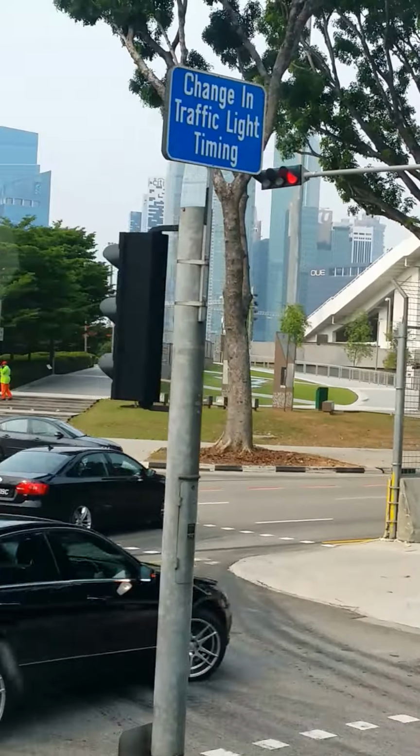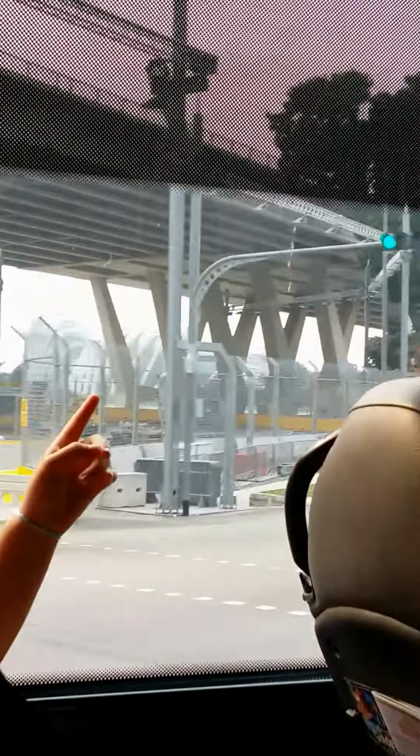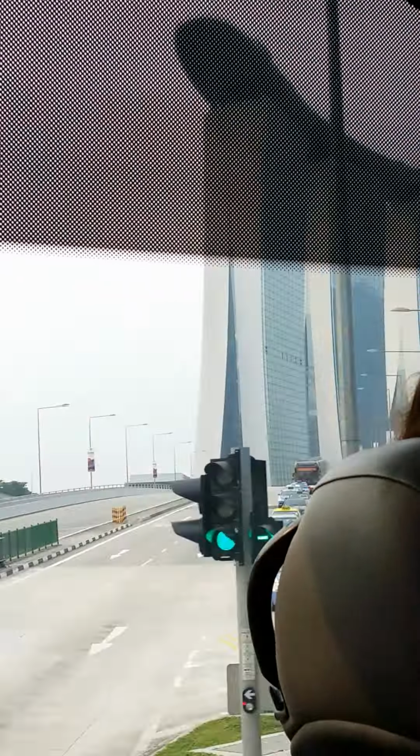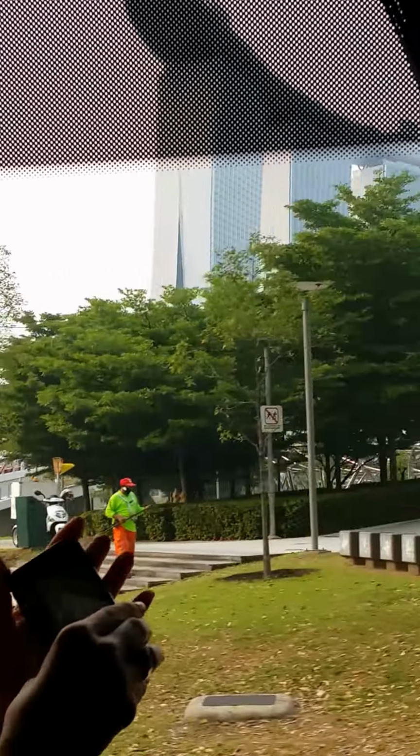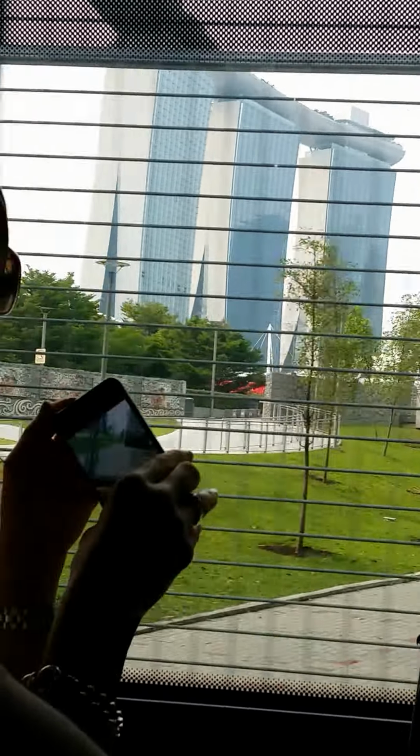Alright, the building that catches everybody's eye just straight ahead. There's 3 towers and a boat on top. Ladies and gentlemen, that's Marina Bay Sands. Yeah, Marina Bay Sands. And on your left there, you can see the building shaped like a lotus flower, or some say it's an open palm. That's the Art Science Museum. Yes, Art Science Museum. The 3 towers are the hotel.